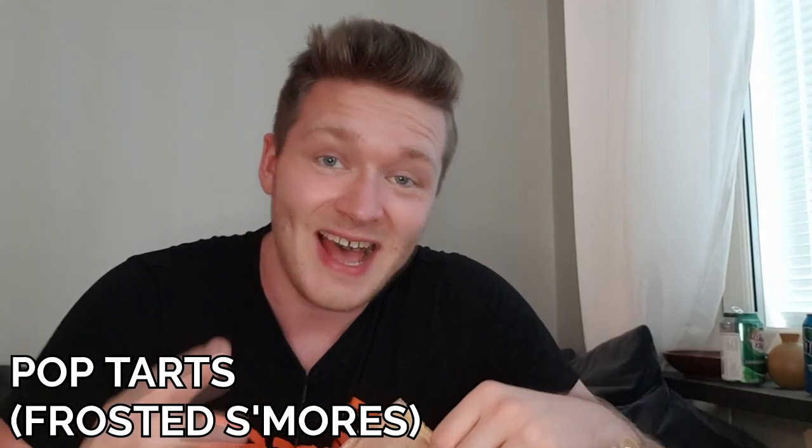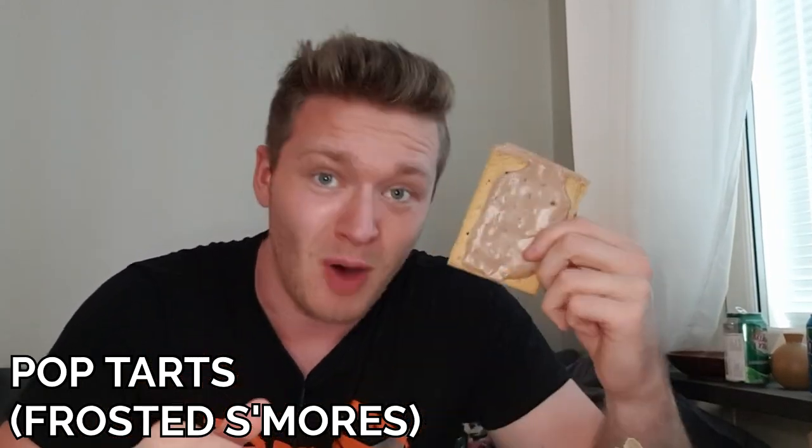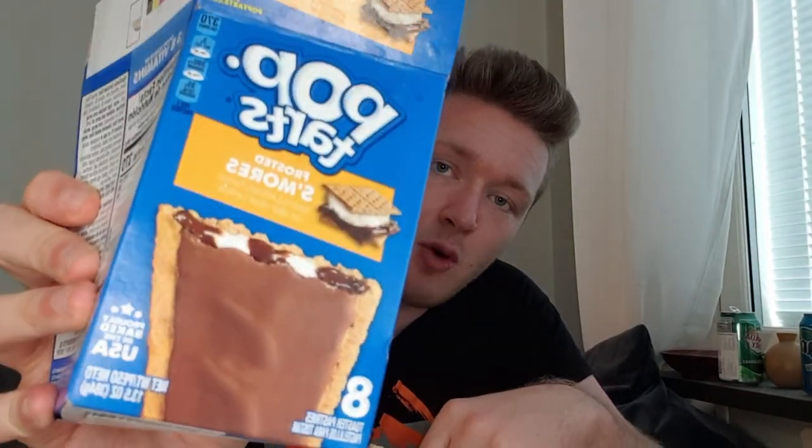All right, guys, last but hopefully not least, we have Pop-Tarts with a flavor of frosted s'mores. One of these bad boys. I've heard so much about Pop-Tarts, bro. Whenever you watch a TV series, they're always Pop-Tarts, bro. This might be the most hyped up American snack for someone living outside of the USA. Let's see if it holds up.